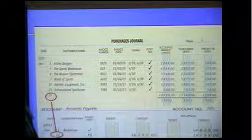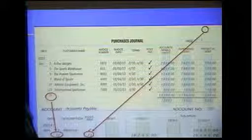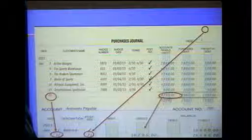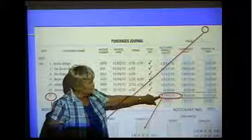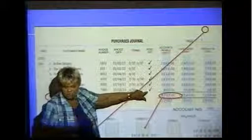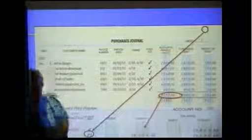So let's look at it. We take our purchases journal at the end of the month, purchases journal, page 1. There's the amount that's got to go in accounts payable. Accounts payable total amount. That's the total amount we have to pay. That's the total amount that we posted to all of our accounts. Shows our total amount.